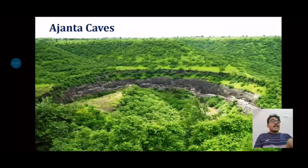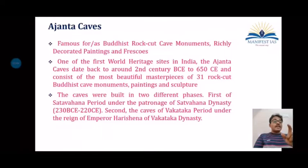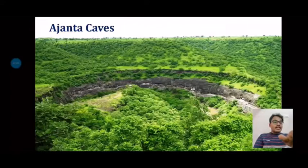When it comes to the Ajanta caves, they were constructed between the 2nd century BC and 6th century AD. These Ajanta caves are present in the Western Ghats section of Maharashtra, and these are a set of 31 rock cut caves. These rock cut caves are made on a rock outcrop near the river known as Vaghoda river in Maharashtra, and on this rock outcrop nearly 31 caves are made.